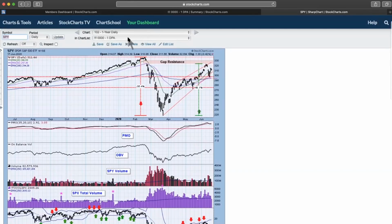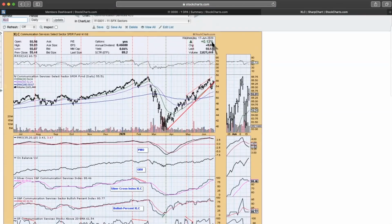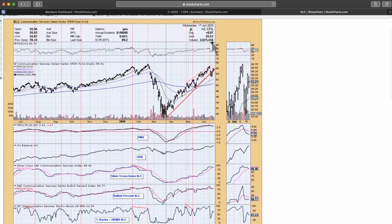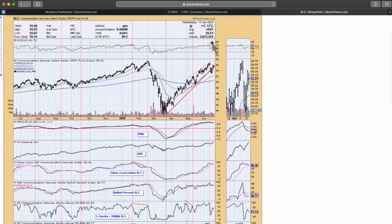All right. So I'm going to go ahead, and I think we should look at just a couple of these sectors. Was there a chart you wanted to share? No, not particularly. Not at this point.